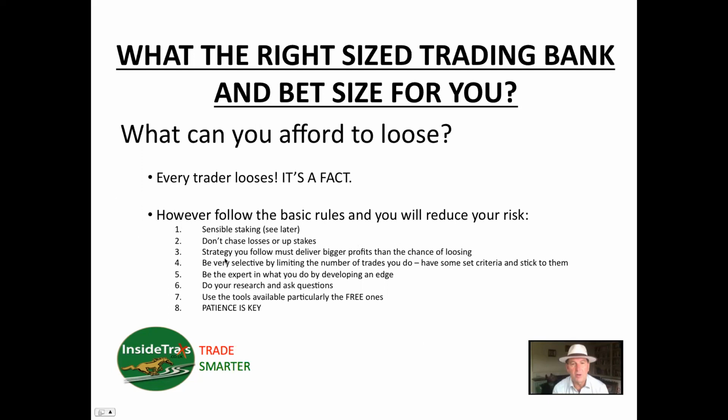Okay, the strategy you follow must deliver bigger profits than the chances of losing. That is only sensible. That's the only way you are going to make money trading on Betfair. So this is what you need to do when you're looking at your strategy: can I get more money from each time I'm successful at my strategy than I'm going to lose every time I'm not successful at my strategy? And I'll come to that again later.